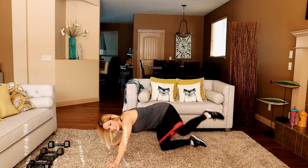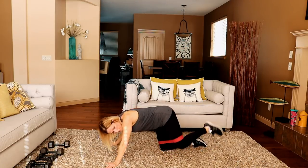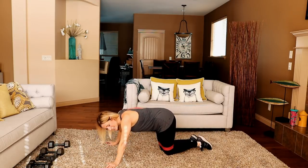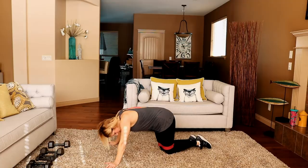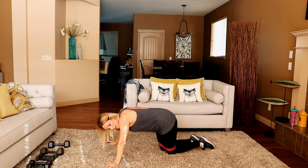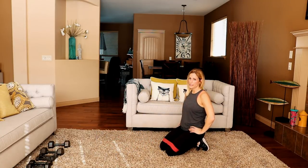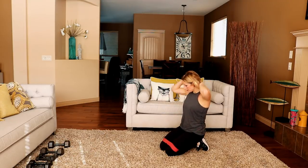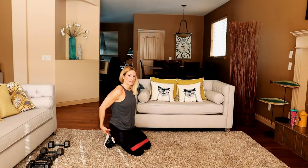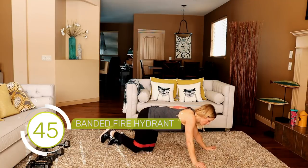Oh, it's hard. Last 10 seconds on the side. In three, two, and time. Okay, one more side. Then it's stretch time. Hopefully your glutes right there are feeling this. Ready? And last one, here we go.